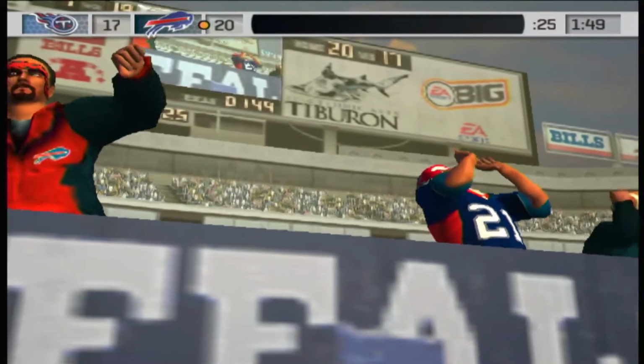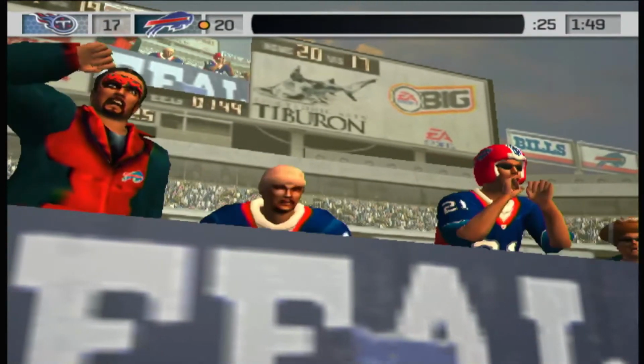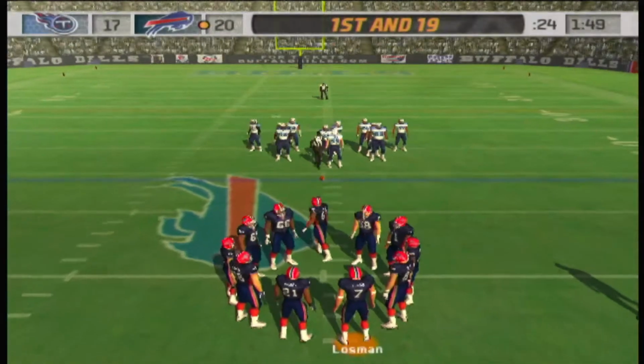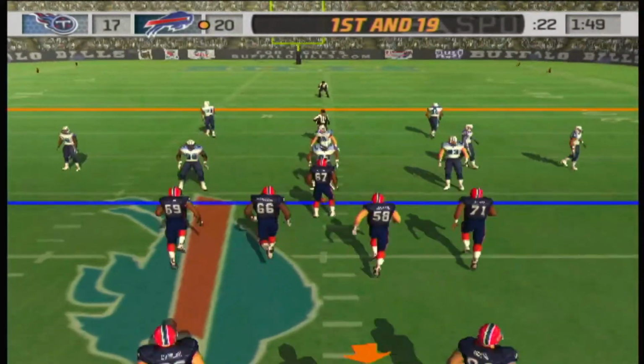If the defensive guys get a good jump, sometimes the only thing you can do to protect a quarterback is grab hold of somebody's jersey. It'll be first and long here after the penalty backs them up.